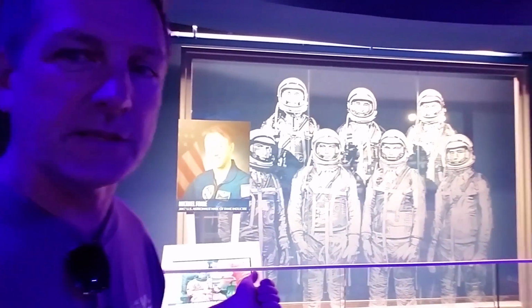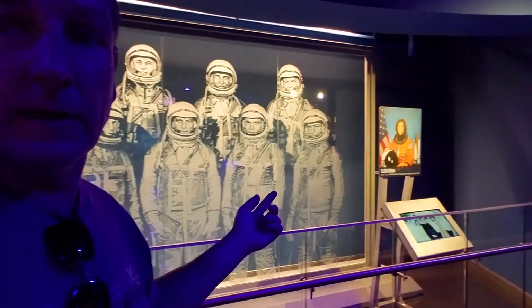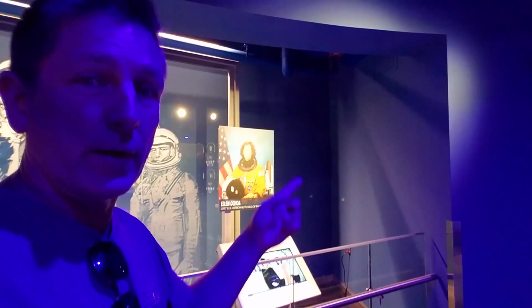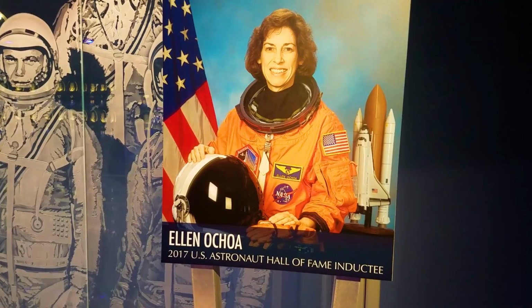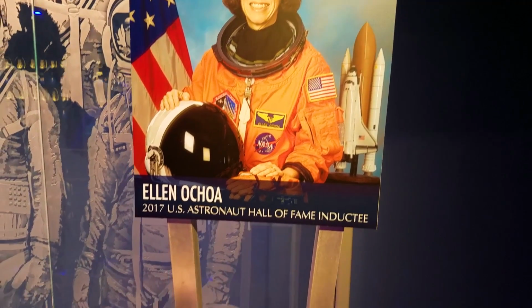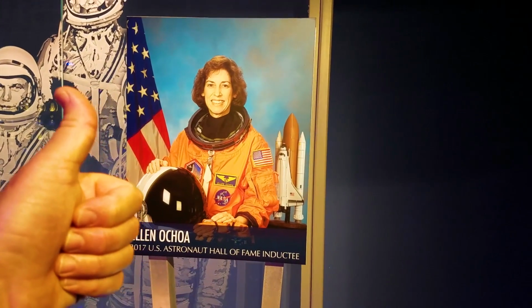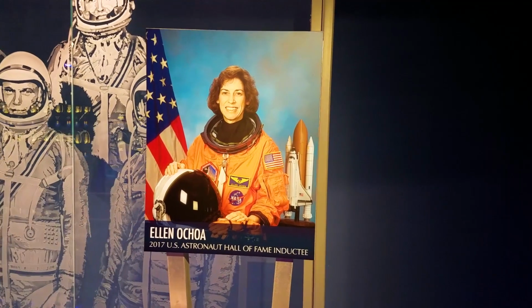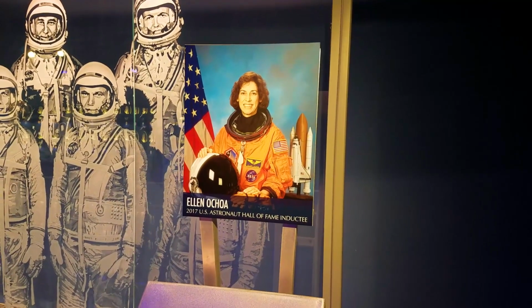Every industry has their rock stars. Today, these two rock stars of the astronaut world were inducted into the Astronaut Hall of Fame. It's gonna be really hard to see them, but Michael Foale and Ellen Ochoa both were inducted today, and that's why they were doing a lot of the setup in that other room. Just to let you guys know how much of a badass this Ellen Ochoa is, she is the current mission director at Johnson Space Center in Houston. My hat's off to you, Miss Ochoa, and thumbs up. Very, very cool. An inspiration for young women all over the planet.